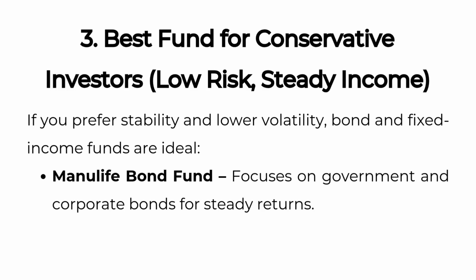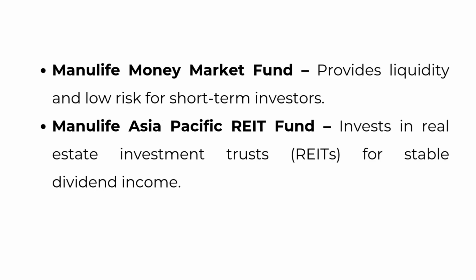Third best fund for conservative investors, low risk, steady income. If you prefer stability and lower volatility, bond and fixed income funds are ideal. Manulife Bond Fund focuses on government and corporate bonds for steady returns. Manulife Money Market Fund provides liquidity and low risk for short-term investors. Manulife Asia Pacific REIT Fund invests in real estate investment trusts, REITs, for stable dividend income.